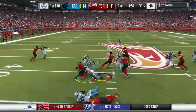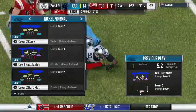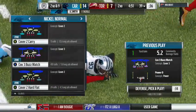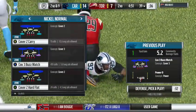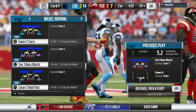Now a handoff here to his running back. And he is met at the line of scrimmage, and he goes down right there. Just a yard on the pickup there, and it'll bring up a 2nd and 9. A 1-yard gain could look like a disaster, but it all depends on how the game is going.